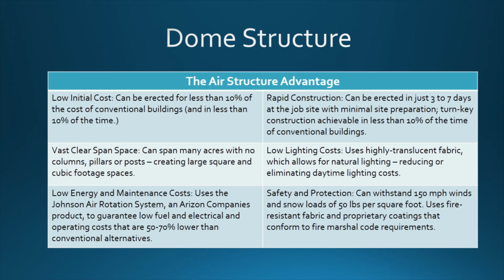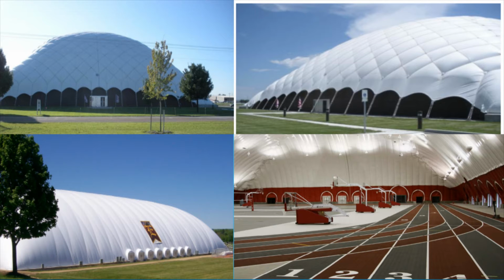I will not read this slide to you, but I would recommend that if you have questions, you may want to look to this slide for further details. These are just some pictures that represent what the dome structure may look like. You can see both the exterior and interior and how it would look on site at Central Campus.